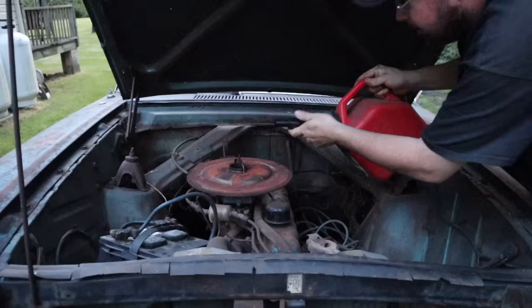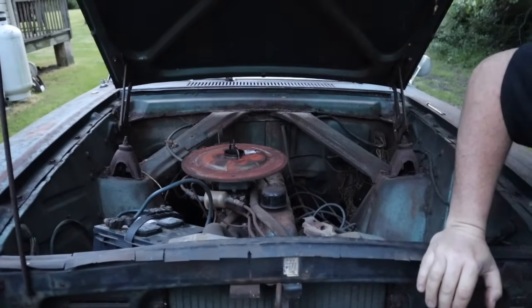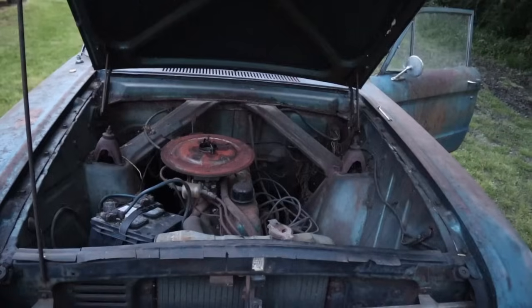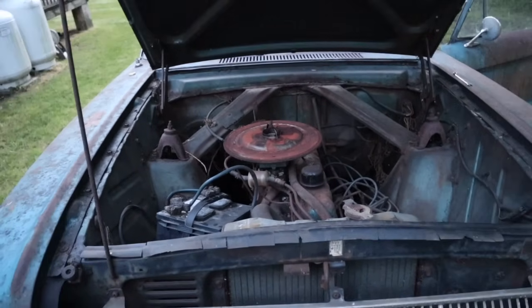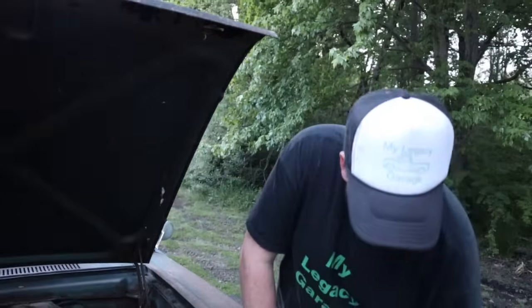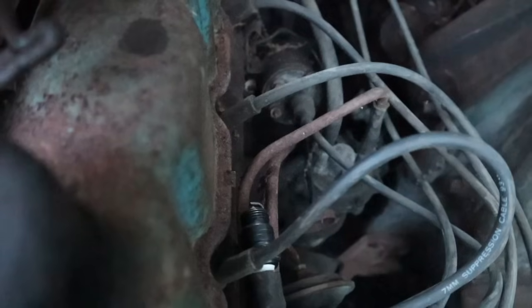Let's try a little gasoline. A lot of gasoline, that's fine too. And some brake parts cleaner. Now let's try it. Alright, so apparently it still doesn't run. I'm gonna go with because it's a Ford. That makes me angry, and it's late, and I have had just about enough of this thing.